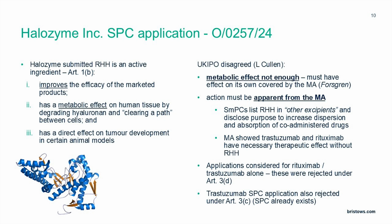The applicant, however, argued that the recombinant hyaluronidase had an indirect and direct effect on the body, relevant to the particular treatments of cancer identified in the respective marketing authorizations. In support of this argument, they relied on some of the clinical studies referred to in the respective marketing authorizations, references to the basic patent, and also some other scientific publications which were cited in those patents. They considered that referring only to the marketing authorization documentation was too literal an approach and ignores the properties of hyaluronidase that mean it can qualify as an active ingredient.